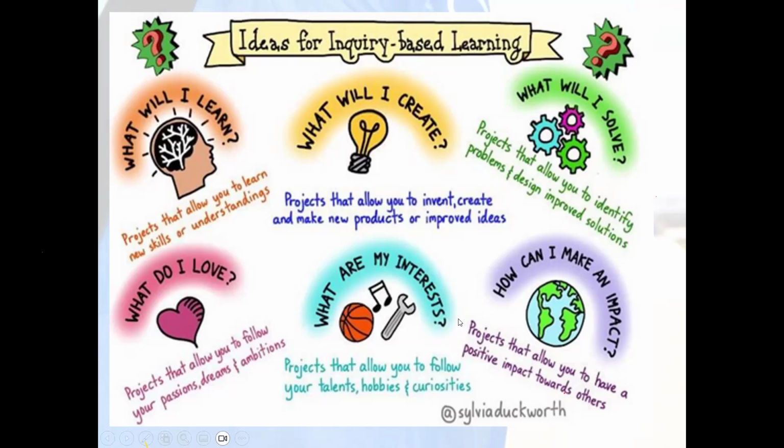Dr. Nalini, can we just ask the learners to mute their microphones? Learners, can you please mute your microphones? You can put a message in the chat or a comment, even if you want to say something, you want to tell us your project idea, you put it in the chat. Okay, we'll pick it up from there.